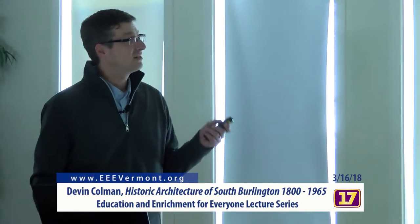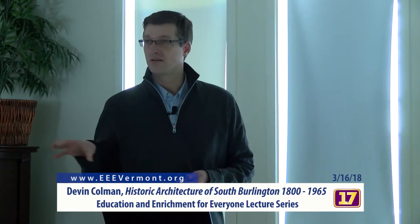And we see a lot of the bungalow craftsman style in some of the 1930s developments in, there's some around Essex Village. There's a couple streets of great little bungalows. They're probably all Sears kit homes.